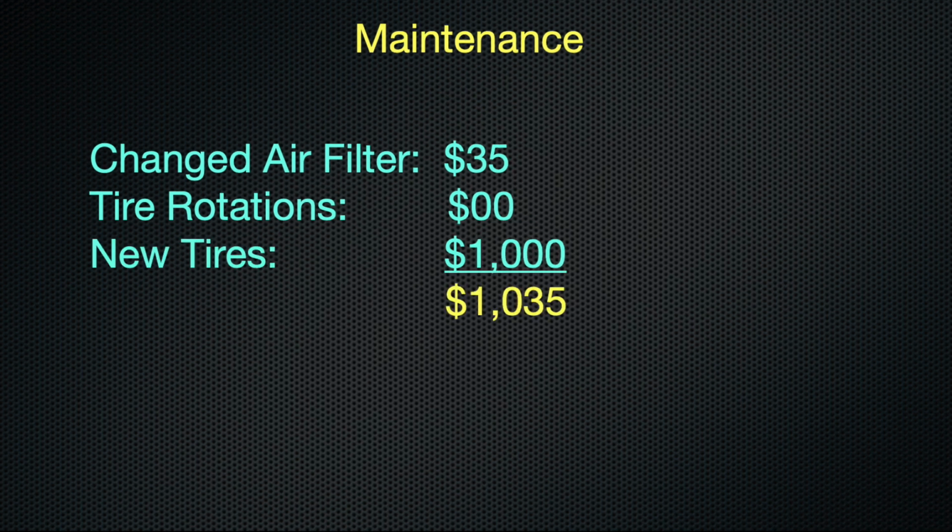Now, after about 37,000 miles, I did need 4 new tires, which came in at a little more than $1,000. So you could argue that the total cost of maintenance, a little less than $1,100.